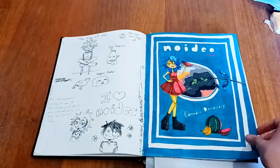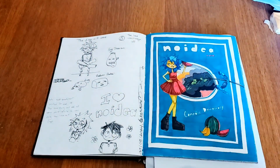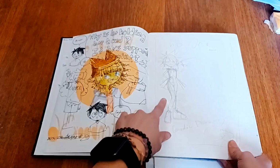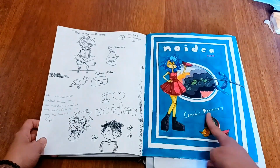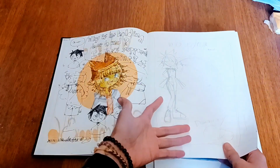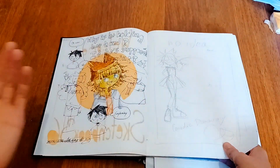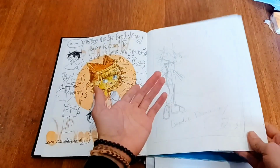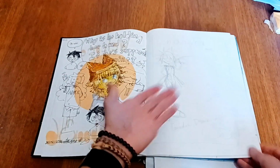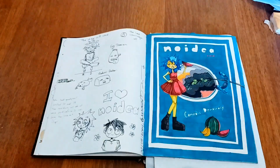Okay, we're already 4 minutes in, and this is all I've drawn so far. This is the sketch I finished here because I didn't like the way I did it here. To be honest, I was kind of stupid. Nowadays, I wouldn't do this, because this is such a waste of paper. It's in pencil too. I should have just erased it and whatever.